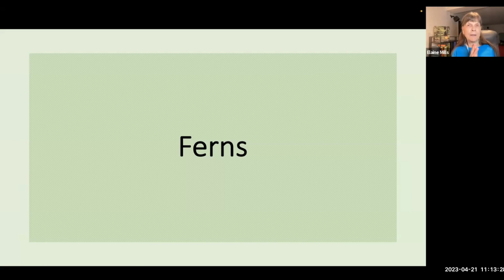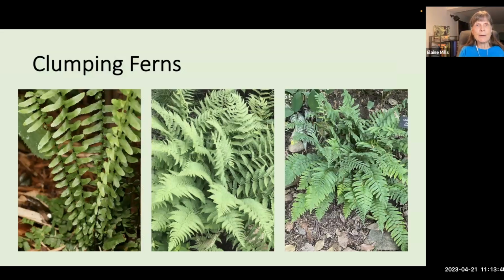Now, we could spend an entire hour talking about ferns. In fact, I recently gave a talk and I'm going to provide a link for that. Ferns are just a wonderful plant to use in your shady garden. They're not flowering, but they're going to provide wonderful texture. And I'm going to give you some highlights on the ferns here. They are of different growth habits. The first ferns shown right here are clumping ferns. The clumps will get larger, but they won't spread by rhizomes.